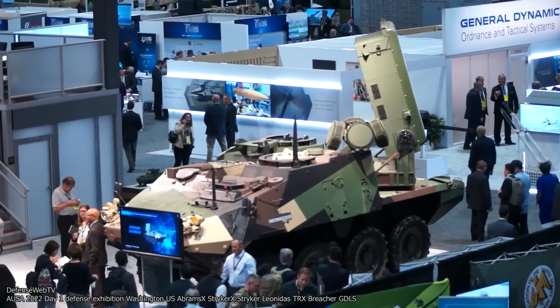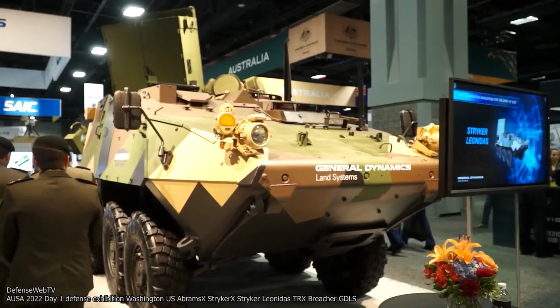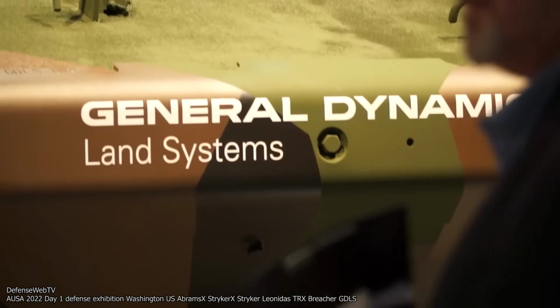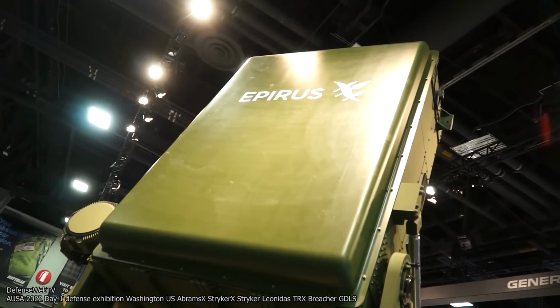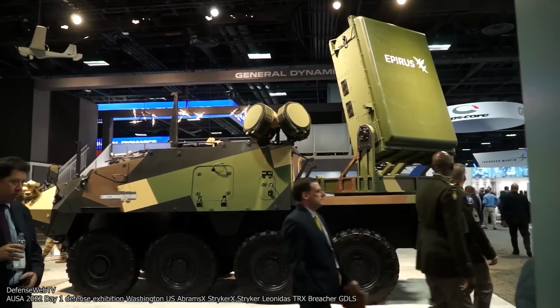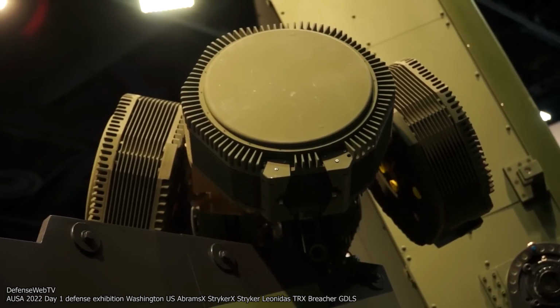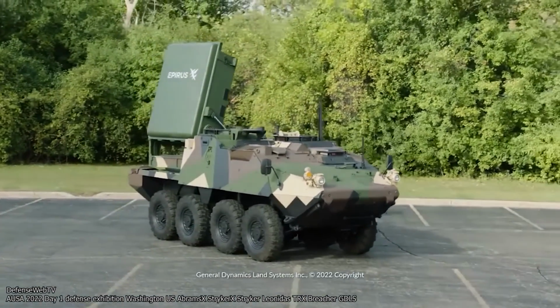A new variant of Stryker is also on display this year, with the Stryker Leonidas. A joint project between General Dynamics Land Systems and Epirus, the Leonidas is named for the high-powered microwave array the vehicle carries and is primarily geared towards counter-UAV warfare, engaging single targets or drone swarms.